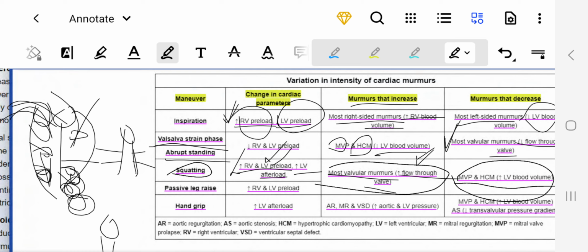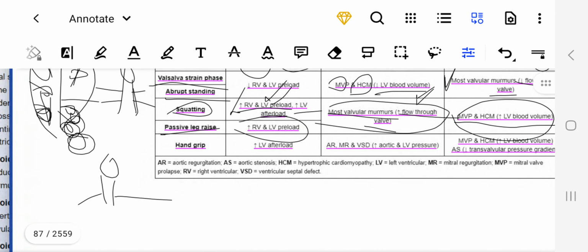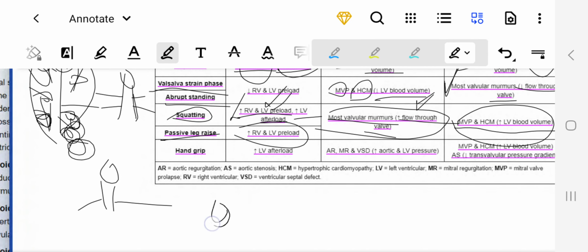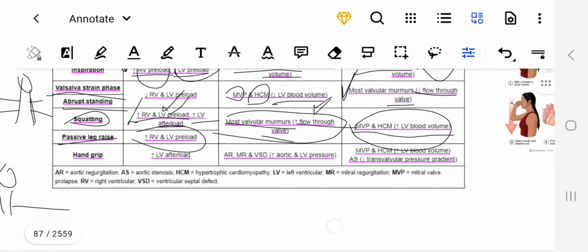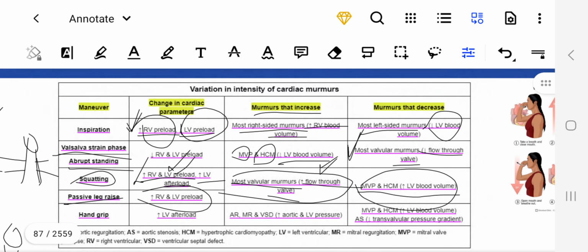Okay. Then we have the passive leg raise, due to which right ventricular and left ventricular preload would be increased. Let's say this is the patient lying down, what we will do is raise his legs just like this, right, over here. Due to which the right ventricular and left ventricular preload would be increased, since there will be increased venous return, right? That's why the murmur would be increased.